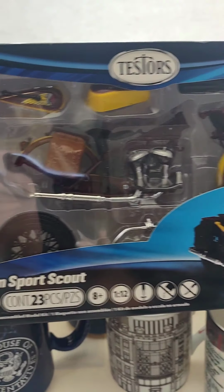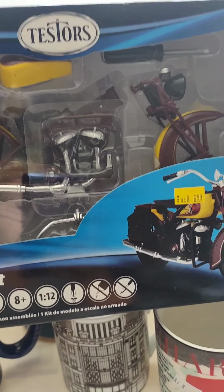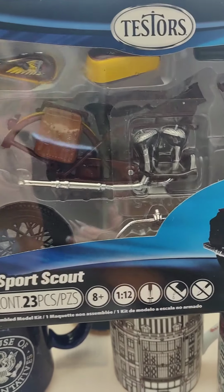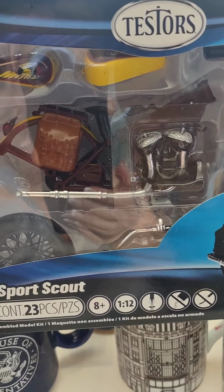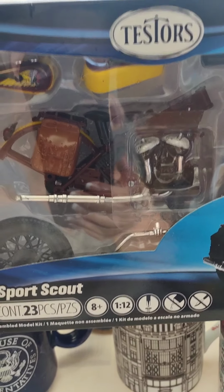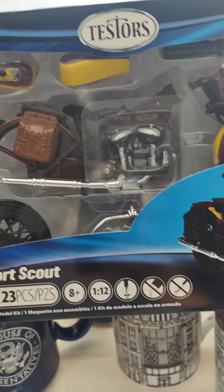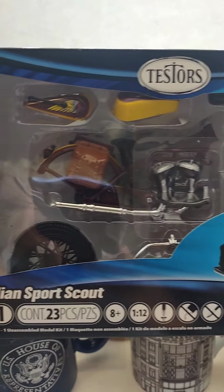And then I got 2 of these. It's the Indian Sports Scout motorcycle kits. Again, they were marked $7. I got them for $3.50 a piece. Unfortunately, these are only going for about $12 a piece. So I may lot the 2 together and see if I can squeak $30 out of them so I can get $15 a piece. But we'll see what I can do with that. But again, I'm $3.50 into it. If I can get 12 out of it, I'm only going to make a couple of bucks.